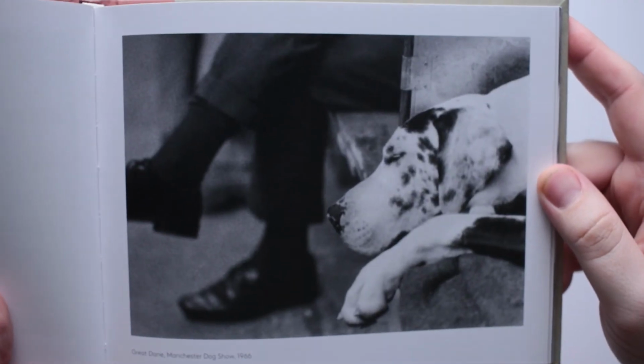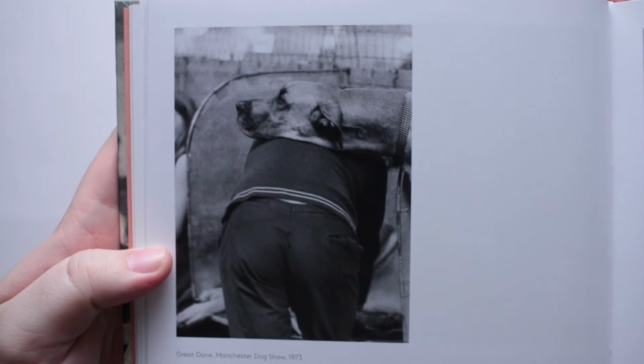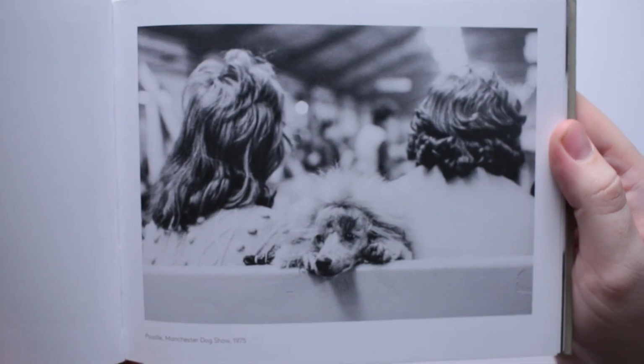Lovely little Frenchie there. And what have we got here? Again, just the dog imitating and reflecting kind of the position of the paw and the leg. And this work is just so, so good. I cannot recommend this book highly enough.